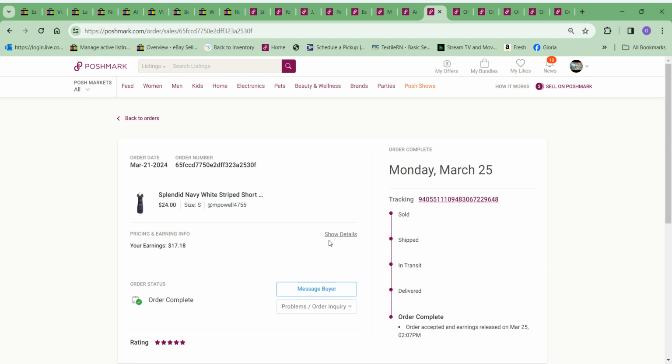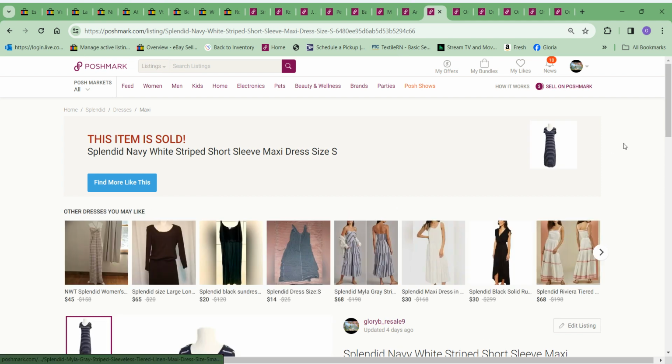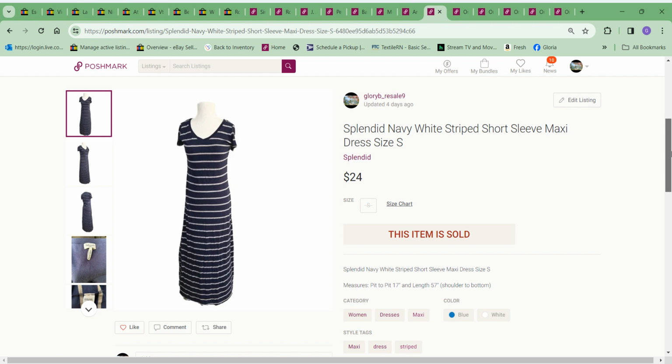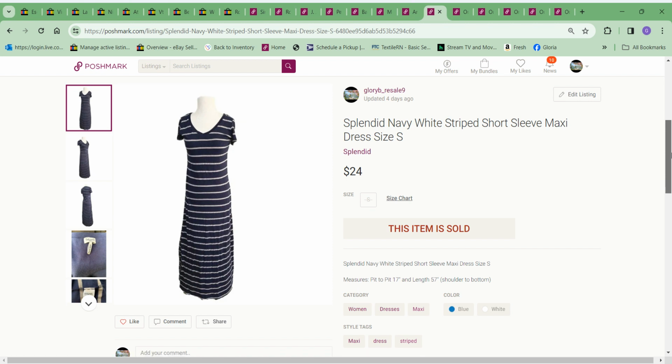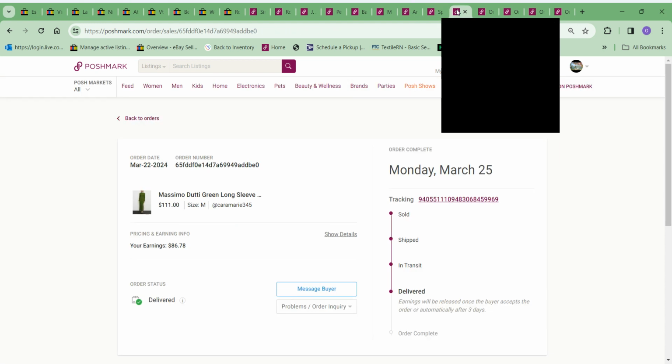Next thing to sell was this Splendid maxi dress. Again, had this for a long time. I sent an offer of $24 with discounted shipping, and this was a cheap dress. I have a feeling this was one I found for $1, if not no more than three. But it sat around for a long time. I've had this for a couple years too, so happy to see it go.